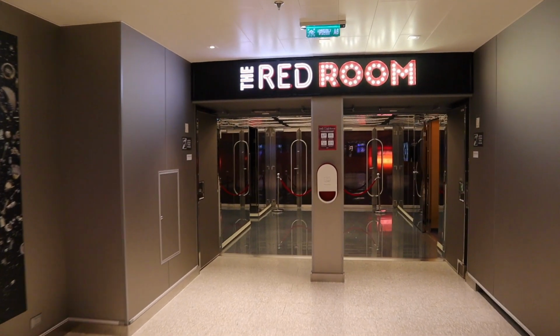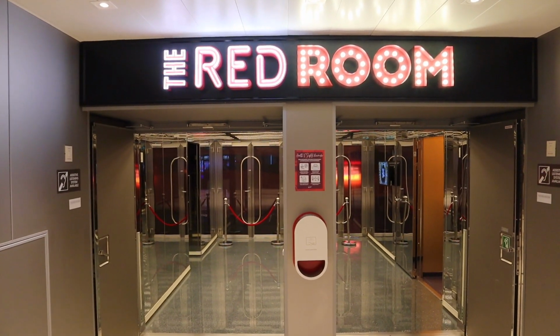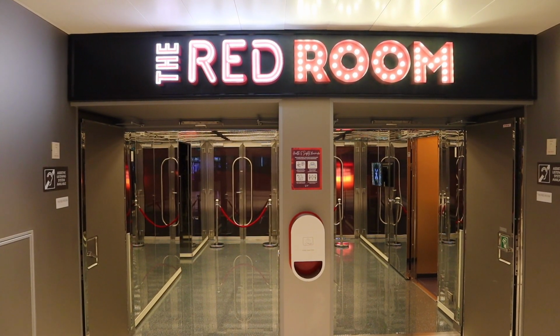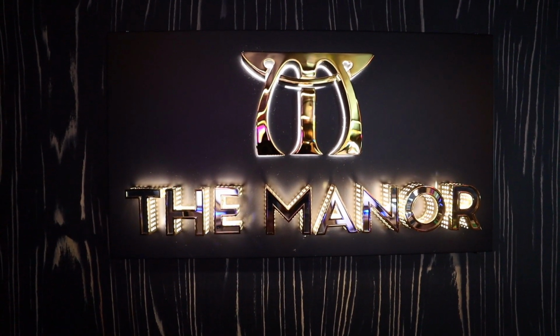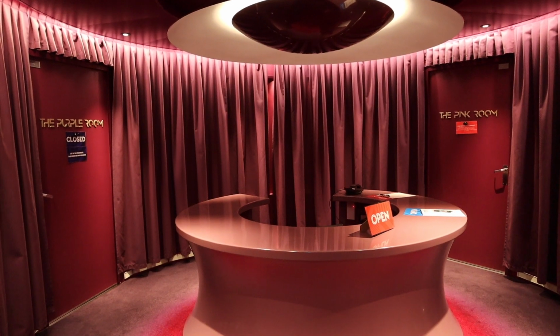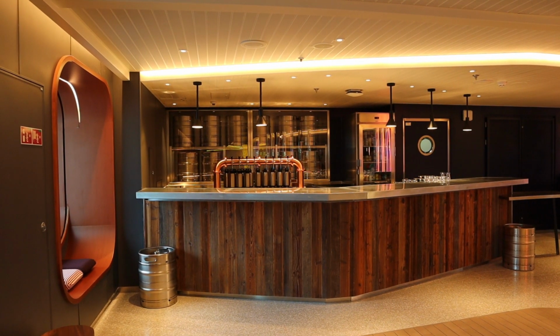Up to deck seven, we have a couple of repeat things on this level, including the Red Room, which is the performance space, and the Manor, which is the nightclub, because both of those are two stories. You also have the Groupie, which is private karaoke. You have the Sip Champagne Lounge, the Draft House, which is a local tap room.